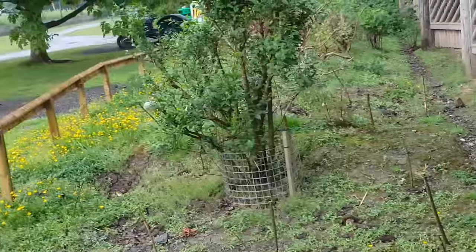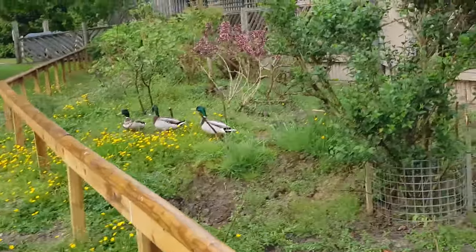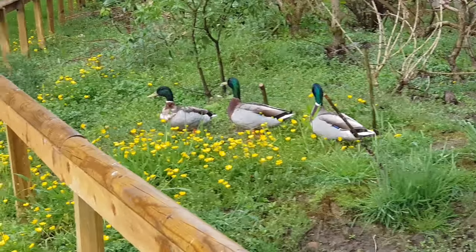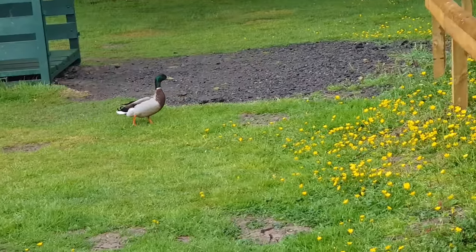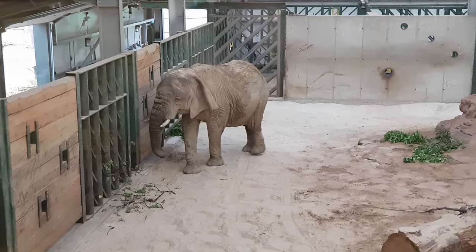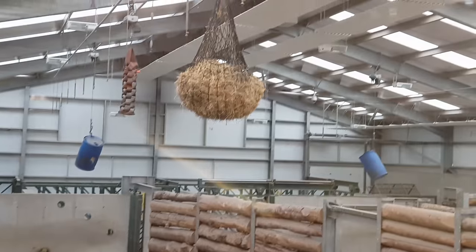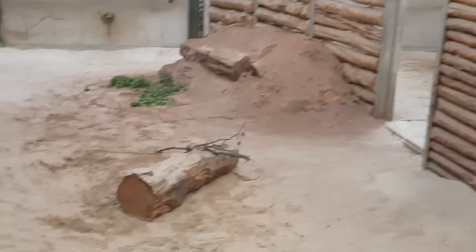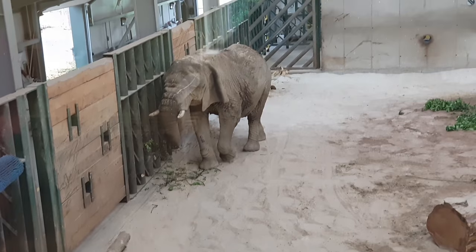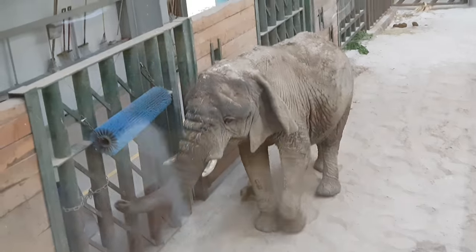The ducks were out just living life in the rain as usual. This is the viewing area for the elephants. There's actually more than one elephant and they do have a giant piece of land to roam around freely outside. This rope normally has ants walking along it, but there was no colony this time.